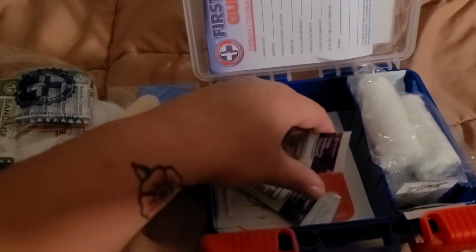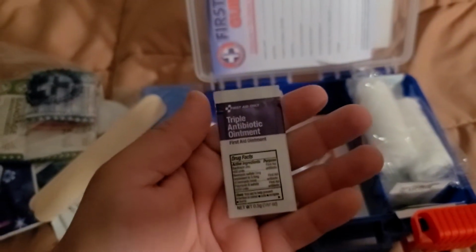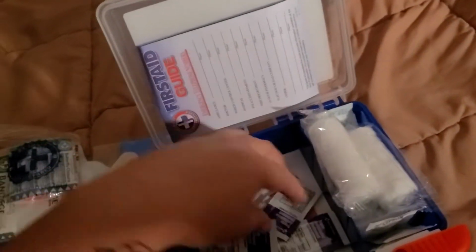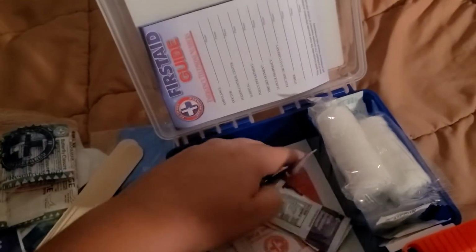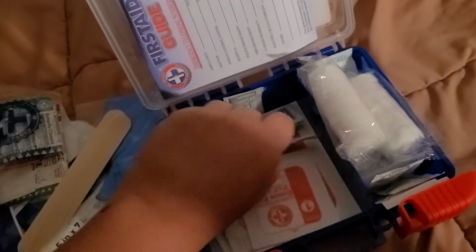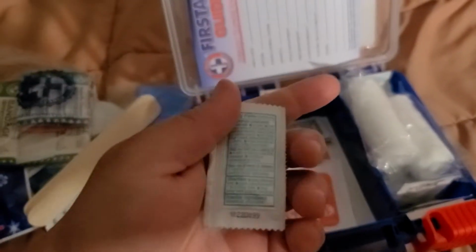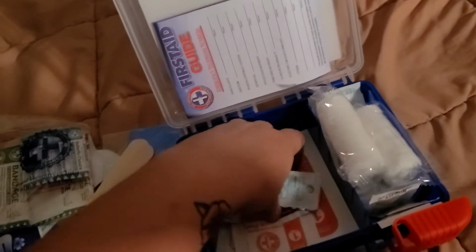Over here I have some triple antibiotic ointment, which I just recently put in here because I ran out. I only had one of the original packs left, which was this guy here. So this was the original pack that came with this one, and I have since used all of them and had to refill. So this is my refill that I just got.